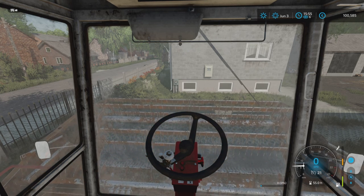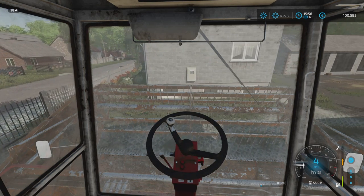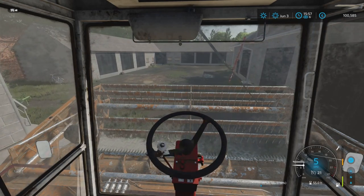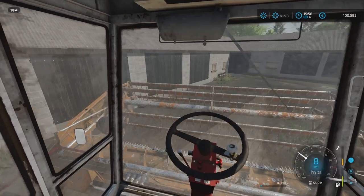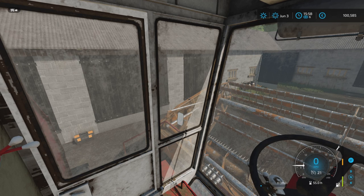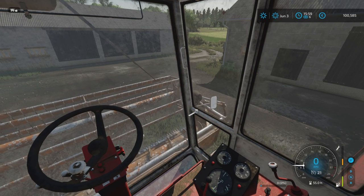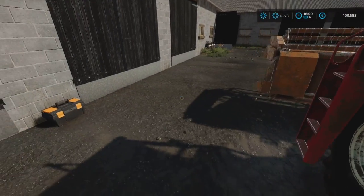Before we do that, I'm looking at my maintenance bar, and it's getting pretty low. Let's just pull it out here, nice and slow. Perfect. I'm going to pull over here and buy the toolbox. See how much this is going to set us back.